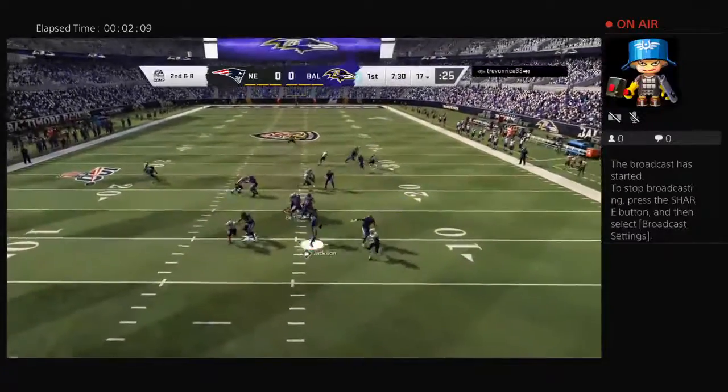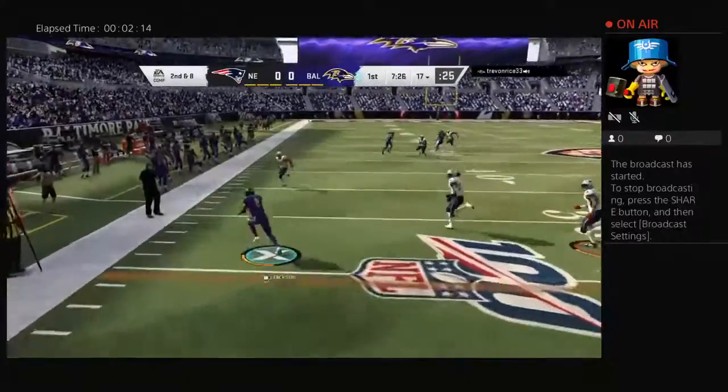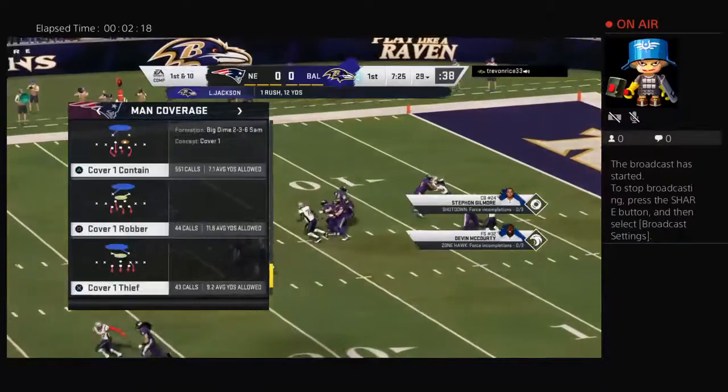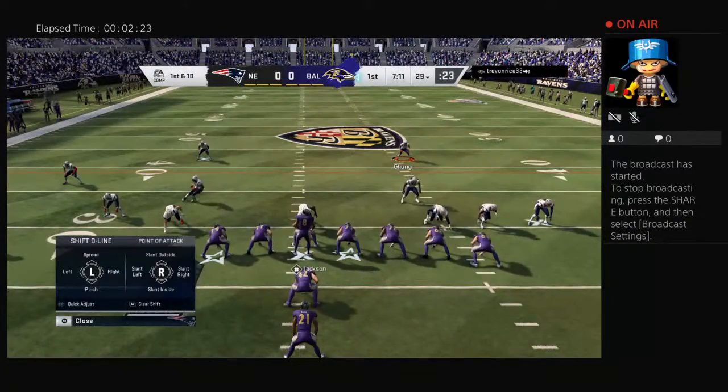From the 17, Jackson being chased out left. He'll try and run it. And he'll be out of bounds just shy of the 30. Lamar Jackson, such a threat with those legs, able to improvise and get the first.